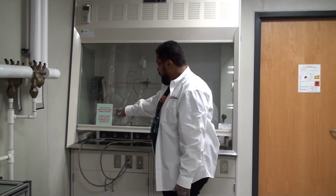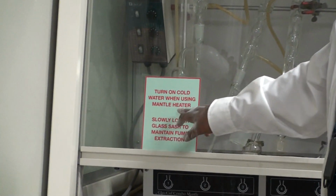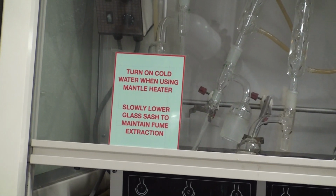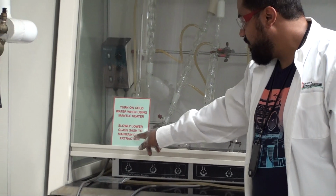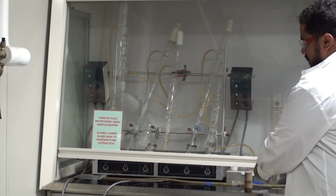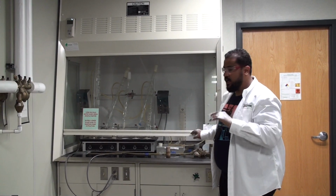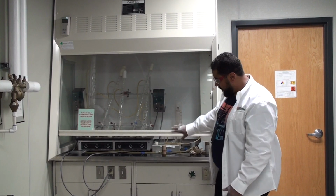You can see here: turn on cold water when using the mantle heater. So when we are using the heater, we need to turn on the cold water. Slowly lower the glass sash to maintain fume extraction. There are also some instructions that students need to follow carefully on how to operate these doors and how to operate this equipment, because it has some chemicals.